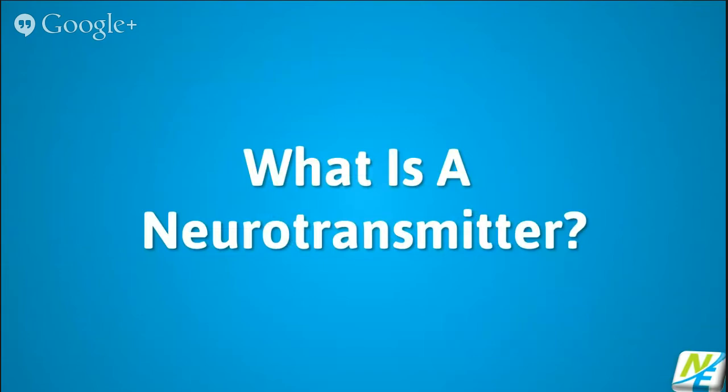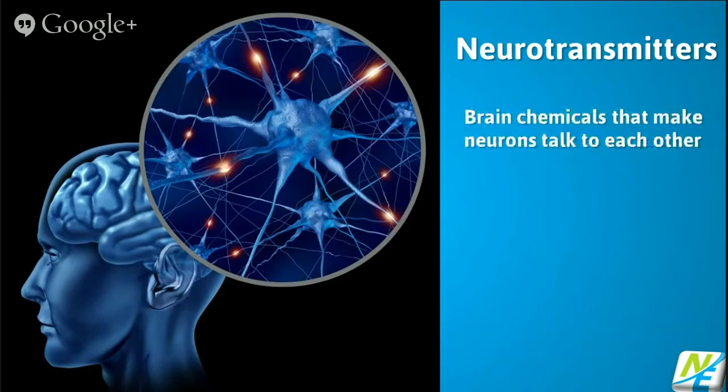The first question that we need to address is, what is a neurotransmitter? A neurotransmitter, very simply, is a brain chemical. It's a brain chemical that makes our neurons talk to each other. Our brain is basically a big electrical web with electric signals firing from one neuron to the other. What neurotransmitters do is allow those electrical signals to go from one neuron to the other. So that's what really allows your brain to start firing all over the place.